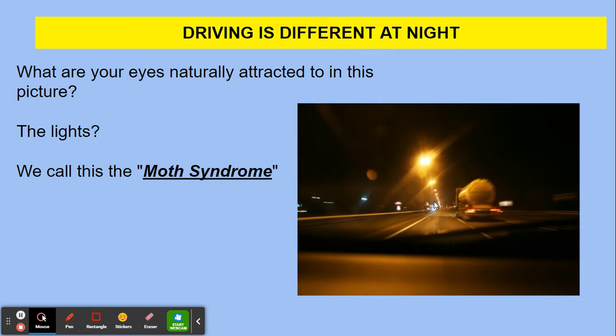Take a look at this picture here. What are your eyes naturally attracted to, right? It's usually to the light. And when that happens, we miss out on a lot of information. This is called the moth syndrome.